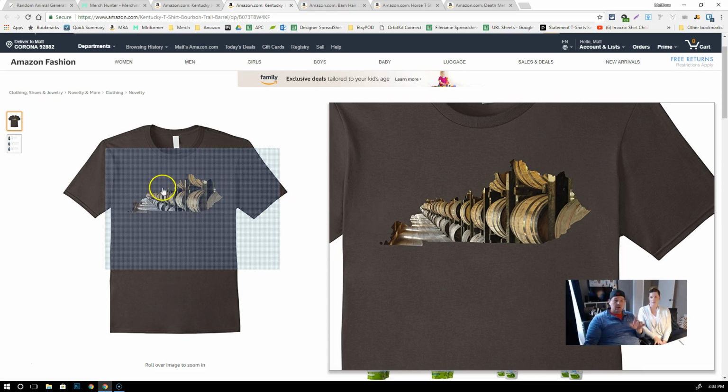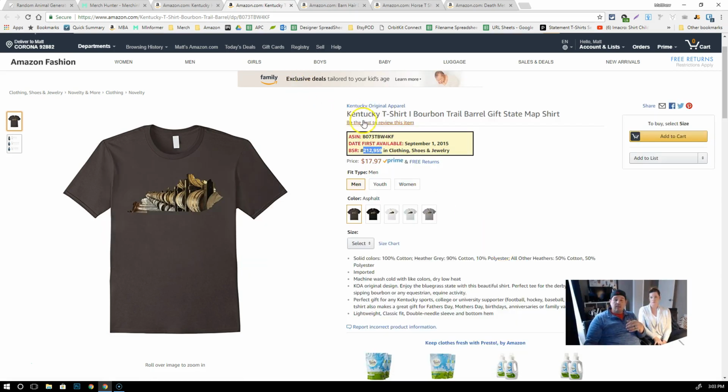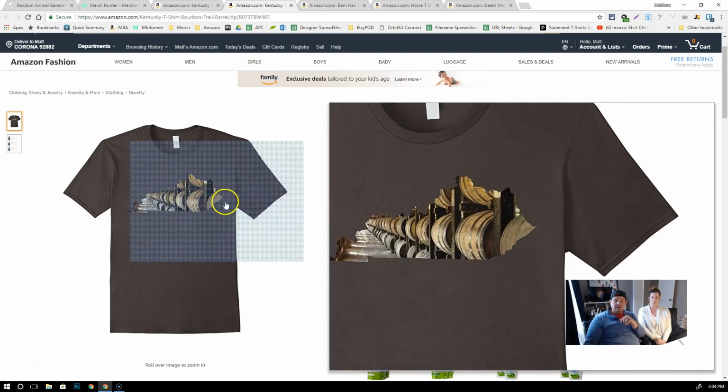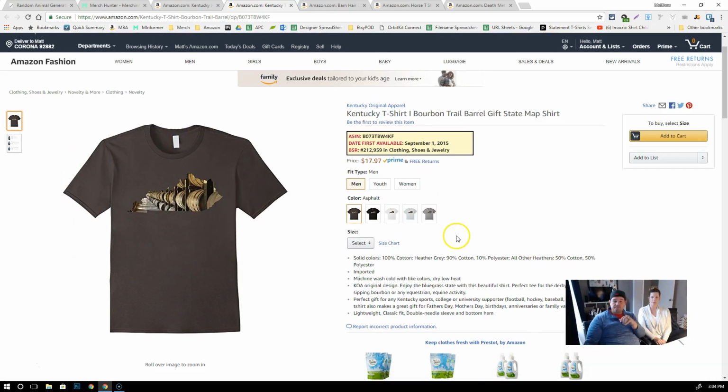This is selling, so I don't want to knock it too much because the market obviously wants it. Kentucky, whiskey, bourbon, it all ties in together. The title is done much better than the other previous one. However, this vertical pipe is unnecessary. You don't need it. This is the same person, Kentucky Original Apparel. So apparently this person likes Kentucky. They also seem to be focused on the map of Kentucky.